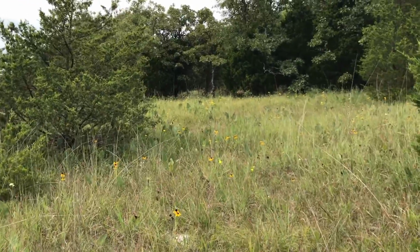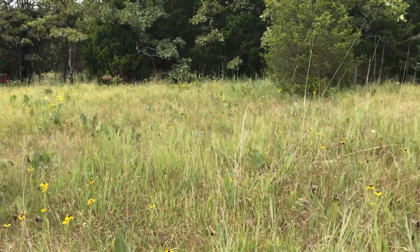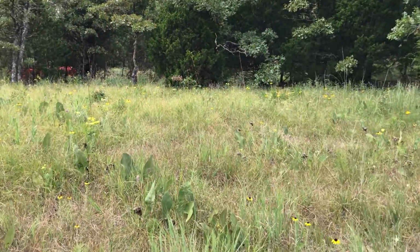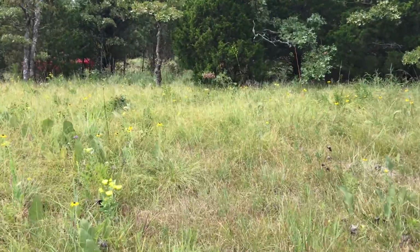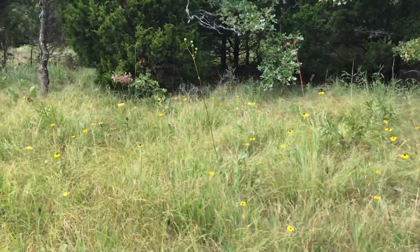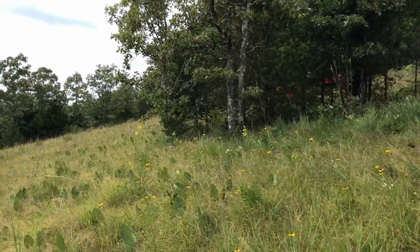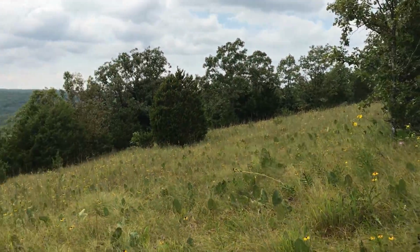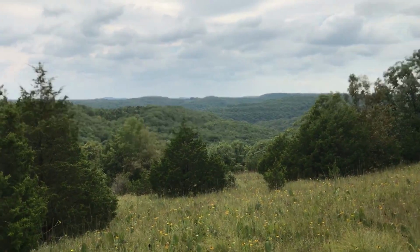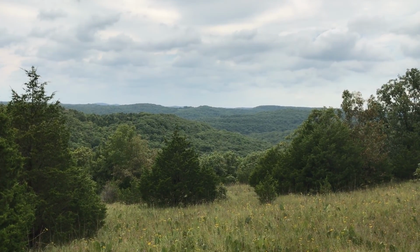It's so hard to find property in this area, especially with the view. The funny thing about a property with a view like this is generally when you're up high enough to have this kind of view, then you're going up an extremely steep, almost mountainous road. But just the way this property is situated, you can get here in any kind of vehicle. You're not climbing up a mountain pass, and you've got this view waiting for you.